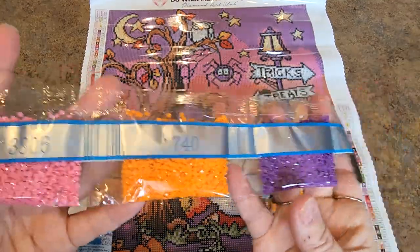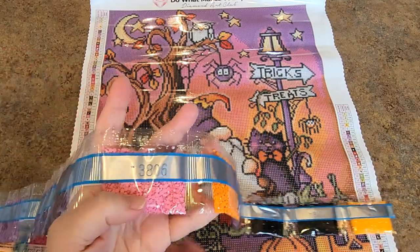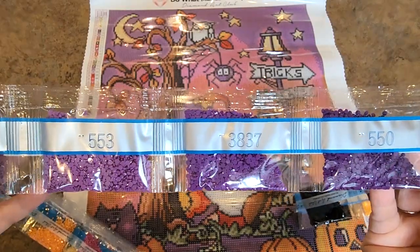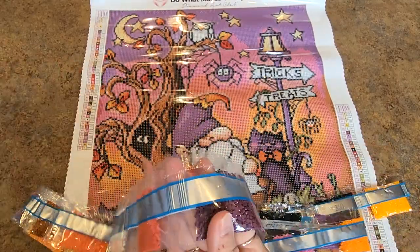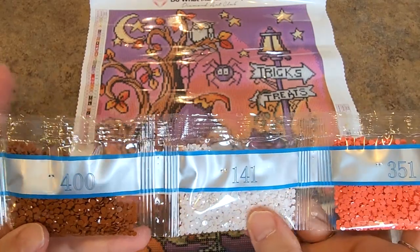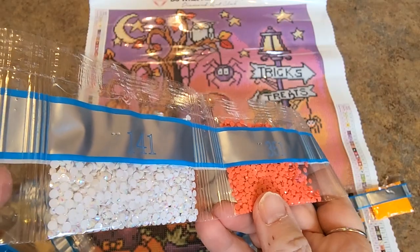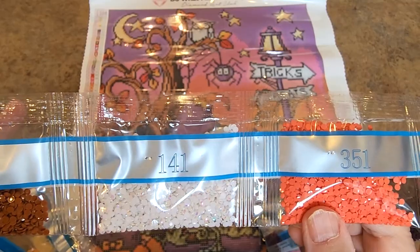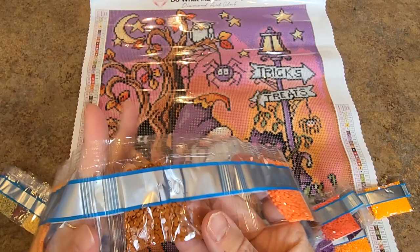Beautiful purple. Okay, this is 741's sister over here. Look at this pink. Beautiful. There's my 550. Okay, here comes the purples. Purple, purple, purple, purple, right? That's 5 purples. A salmon color. Here's our white AB, Aurora Borealis. They're looking very pink to me. They're picking up pink tones, but they pick up all these colors. They shimmer, they shine, they sparkle so beautifully. I love them. Little brown, another orange.